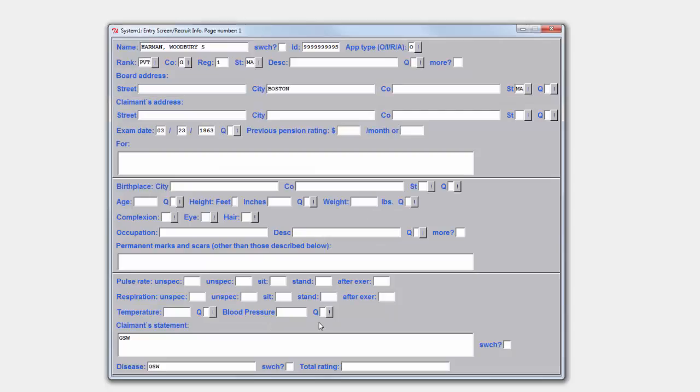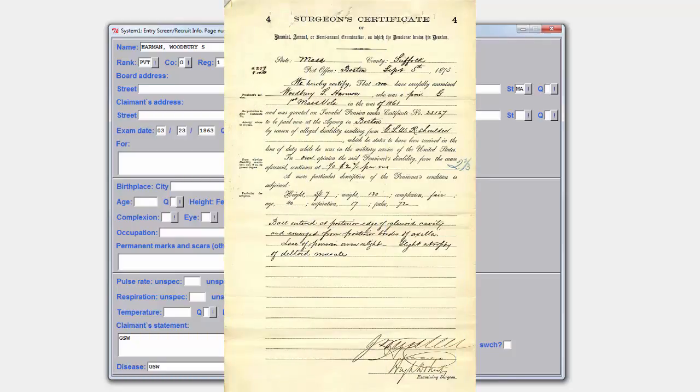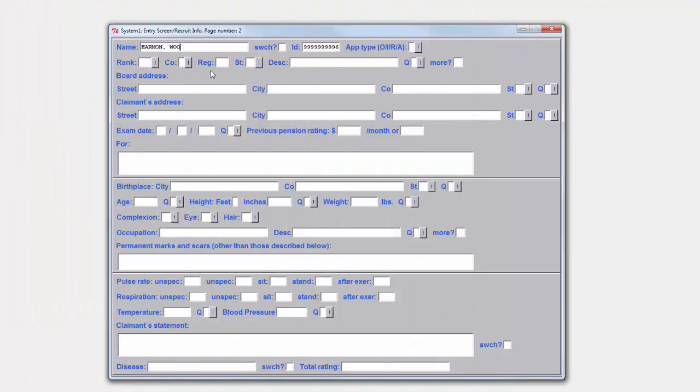Over the course of a veteran's life, he will apply for pension increases multiple times. This could be in response to a change in pension law or a change in the degree of his disability. Here is Harmon's second surgeon certificate. Much of the information we input will be done in the same way as on the previous certificate. His name is Woodbury S. Harmon, this time spelled with O-N. The application type is I, because the soldier is seeking to increase his pension rate.